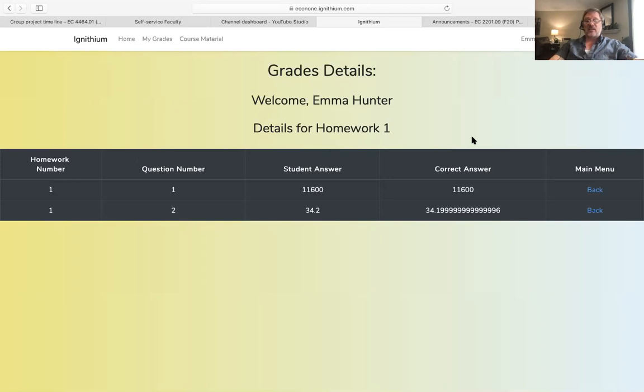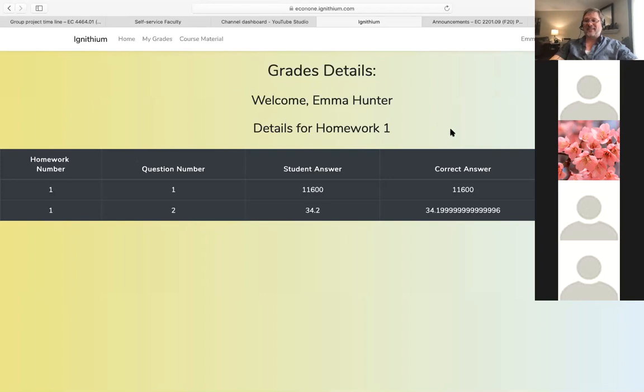But I can tell you this, that if it's really close, it'll be taken care of when I download the data at the end. So the best I can tell you is try to get used to the rounding error, and if you're really close, not a super great answer.